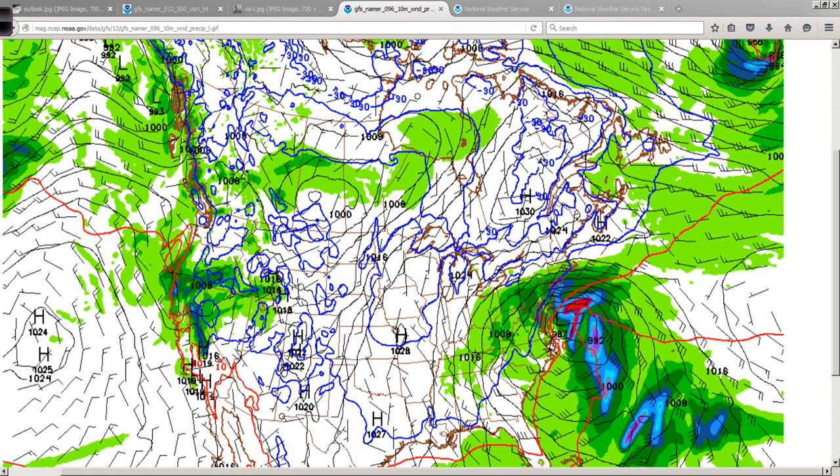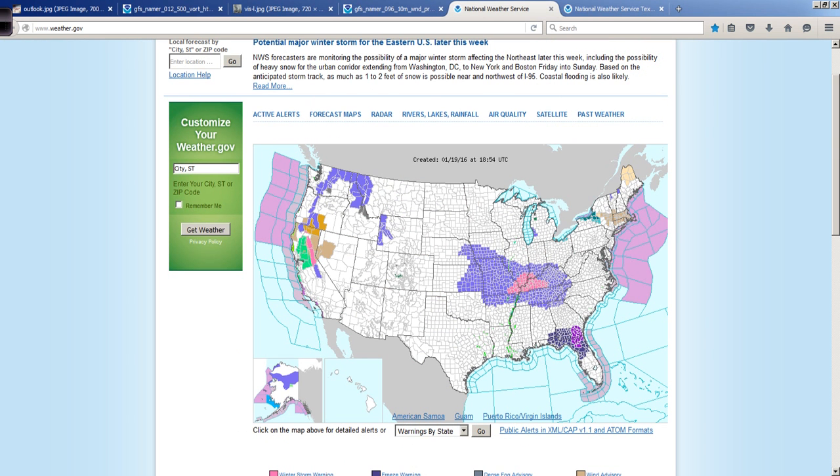Just not a good situation for the areas that have recovered, in many cases very well, after Sandy in 2012. This could be a very disruptive major coastal flooding event, and I will talk about that more in tomorrow's video update as more information comes in. Right now, it's still very preliminary. We still are 4 days away, and a lot can change.